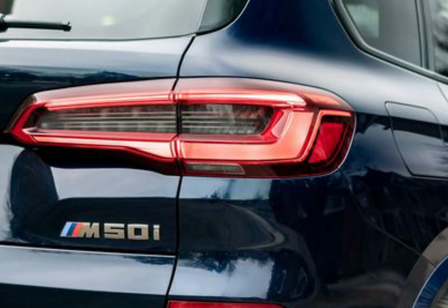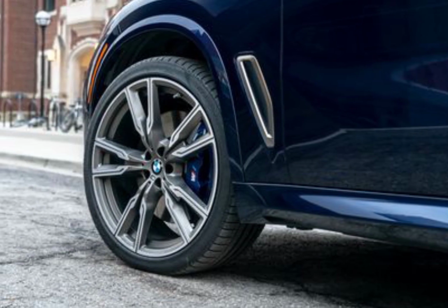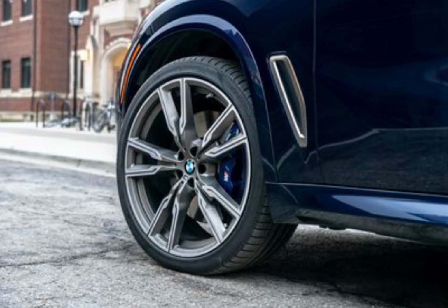And if you need to know, the X5's maximum towing capacity is a stout 7,200 pounds, no matter which engine it has.